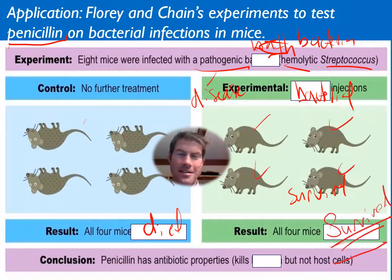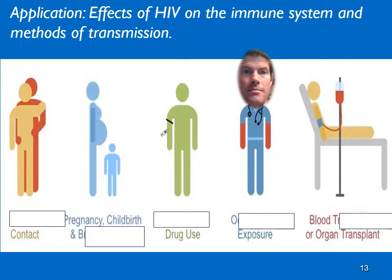That they look over, not at this hospital. One person was close to death from a bacterial infection they got when getting scratched by a thorn, a rose thorn, which seems silly, but it happens. They gave this guy penicillin, and he got a lot better. But unfortunately, they ran out and didn't have enough to kill off everything, and then it came back, and he died from it. So it has antibiotic properties, kills bacteria, but not the person or the organism.